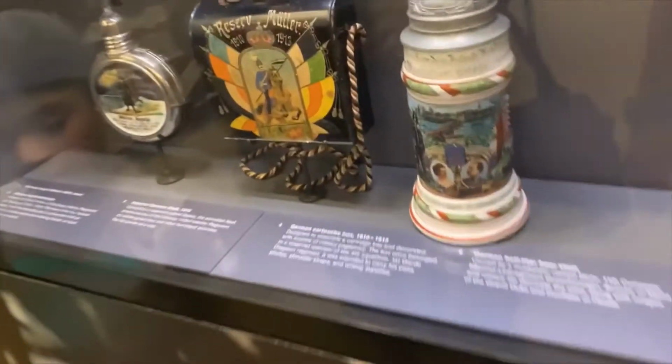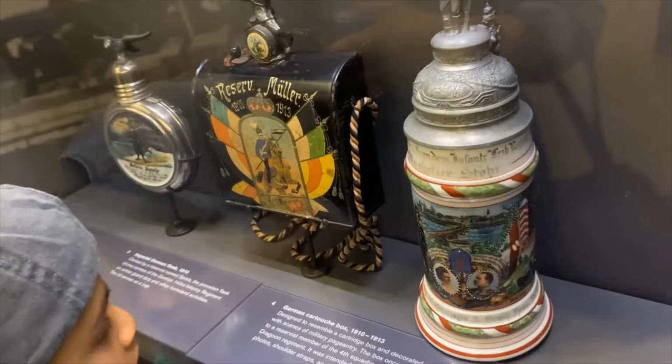So we just entered. This is the first section. My god, look at that. 1899. Wow. That's the photography. Wow. Yeah.